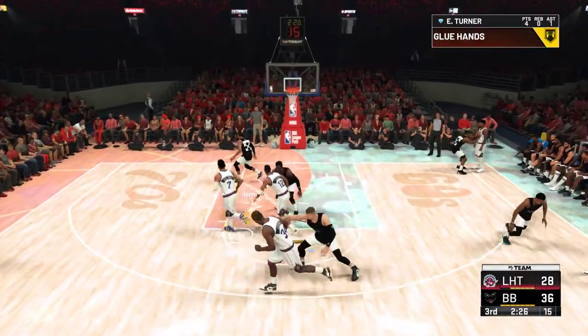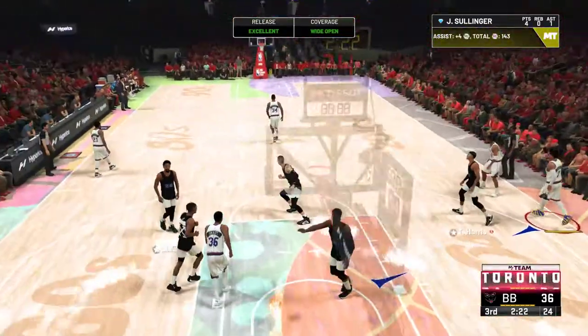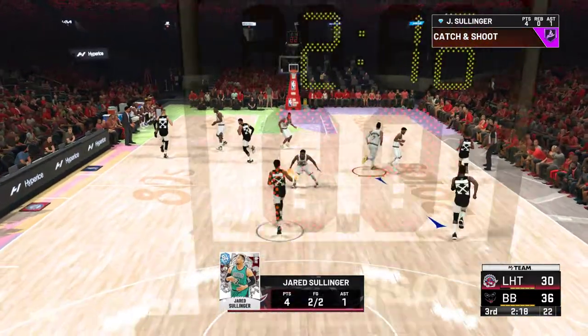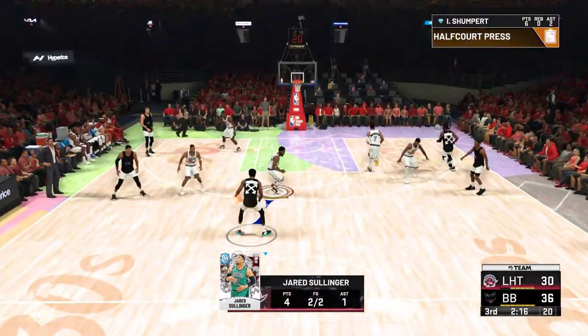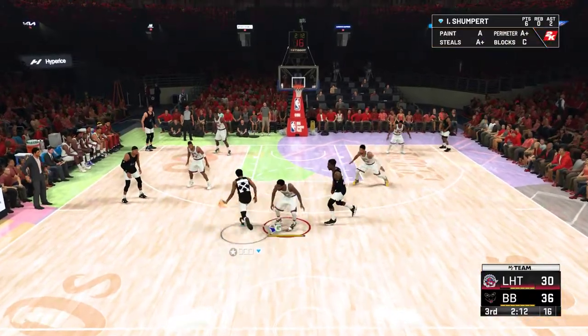Pass to Turner. Fires from the corner. And the shot goes. And not wasting any time here, kicking their offense right back into gear. That's 3 of 4 from the field.